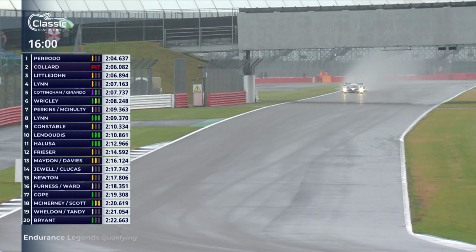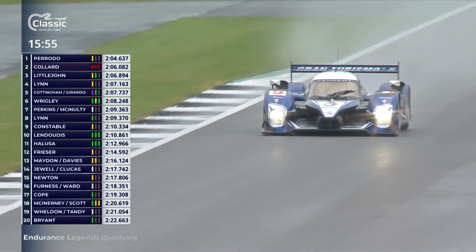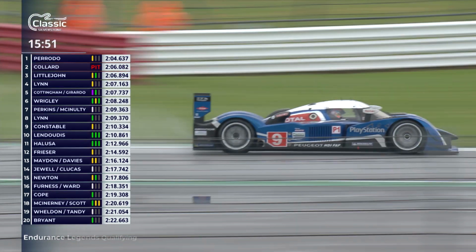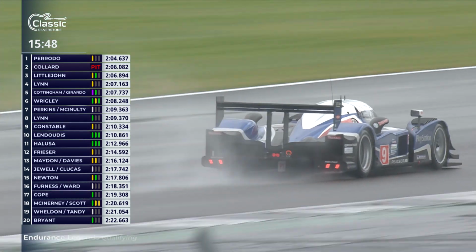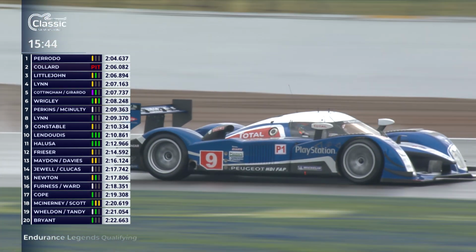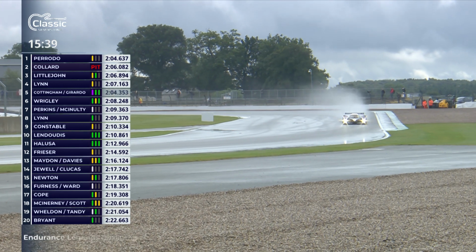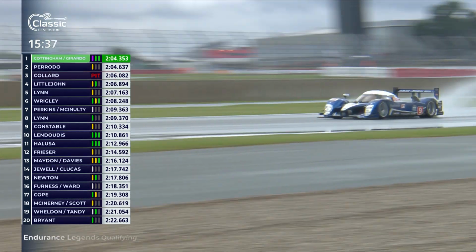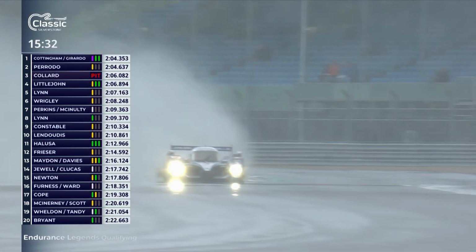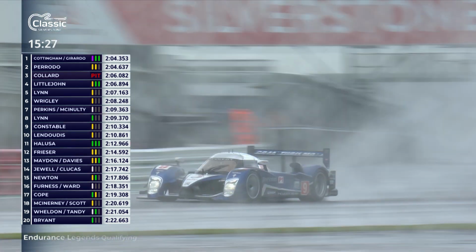Into third place has come James Littlejohn in the Gibson. He had that spin earlier on, did Littlejohn, but it's actually come back for him with a decent lap time. Fourth fastest is the number 36 car, Max Lin. And then in 5th place, we've got number 15, that is James Cottingham with Massimiliano Girardo. They've got a Dallara SP1 car that finished 5th at Le Mans. Well, the same type of car finished 5th at Le Mans in 2002.